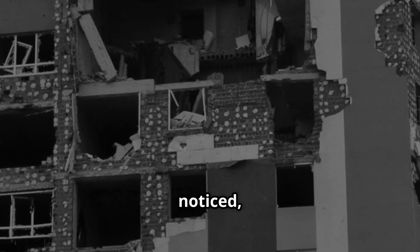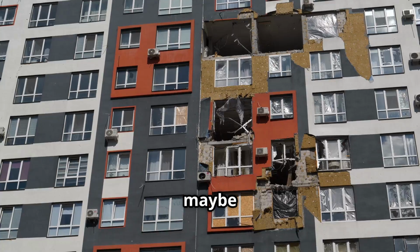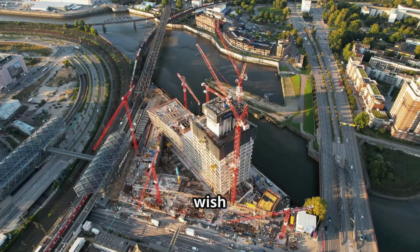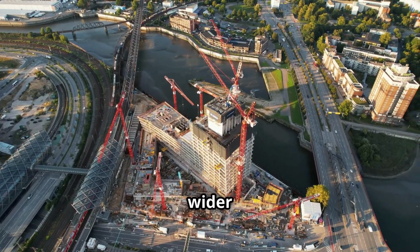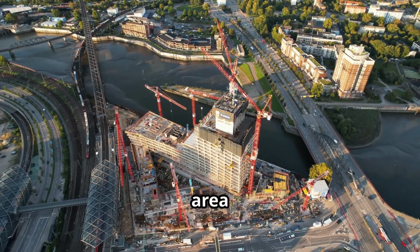The first thing that I noticed, it almost looks like it rotated a bit. Doesn't that look like it to you? And maybe it's an optical illusion, I'm just not sure. I wish they had zoomed back and taken some wider angle shots showing the column with respect to all of the other columns and the whole general area here.